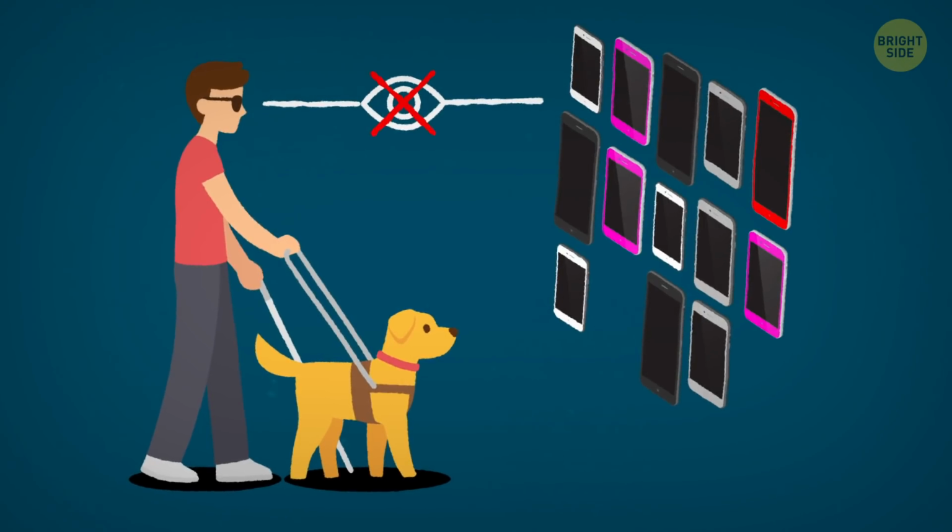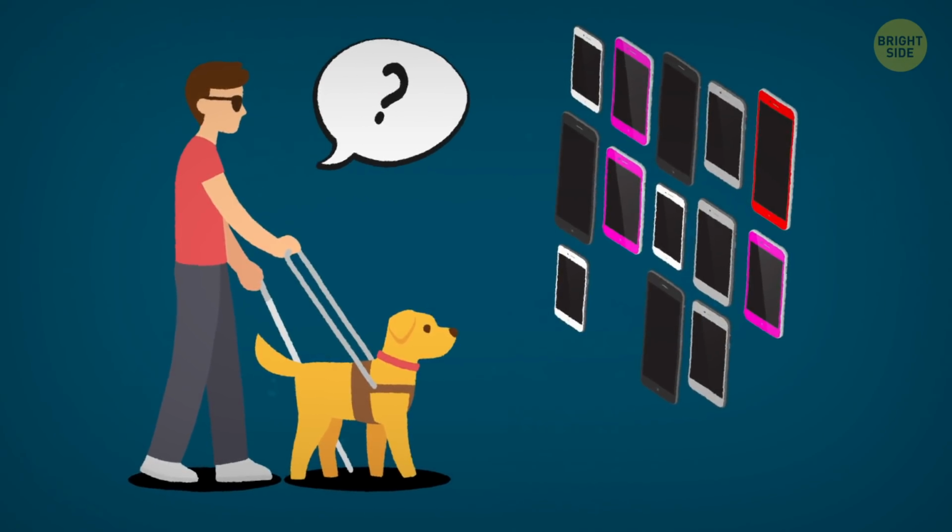The man was blind, not mute. He just asked a shop assistant to sell him the phone he was after.